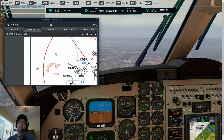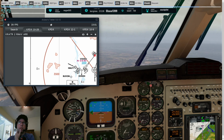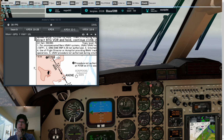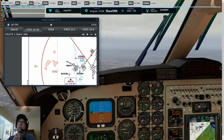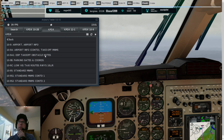But it's not a full approach, as in the initial approach fix on the approach is not an ending fix on the star. So in order for that to work, one of these waypoints has to be part of the star to be considered a full approach. And since none of them are part of the star, you can't use it as a full approach. The only thing he could do is say after nut, clear direct to Buxom, or he could vector me to Buxom, or anywhere he could vector me in here. So only full approaches can you do, like for example, let me see here.